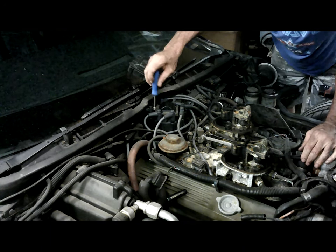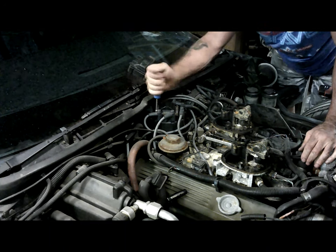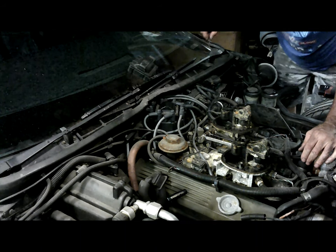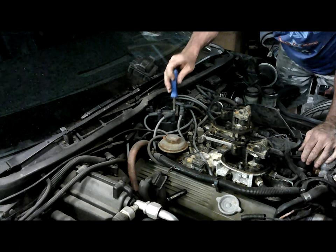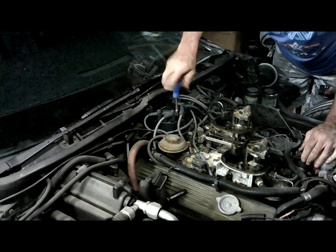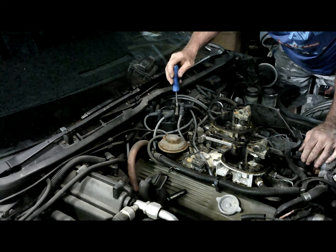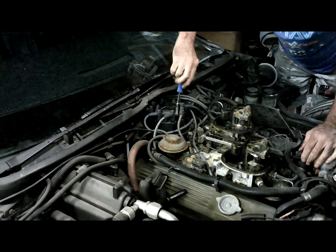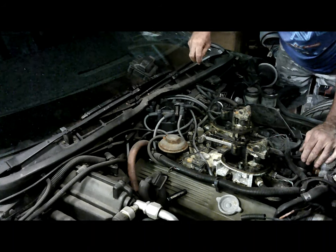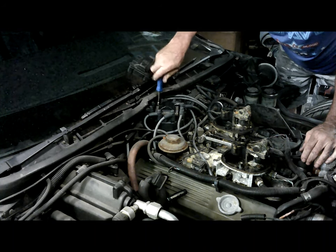Put fingerprints all over my windshield. Need to clean it anyway. I don't know, I just washed it. Oh well. Now the number one thing that can go wrong with these is, like I said, that little piece of carbide or whatever it is in there, they break. The second thing is the module. The fact that it's running at all makes me think that the module is okay, because usually they just go bad.